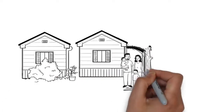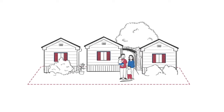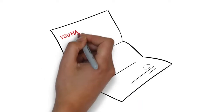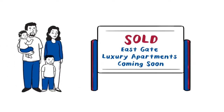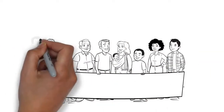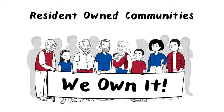If you're like most people who own a home in a manufactured home community, you don't actually own the land underneath. This exposes you to potential rent increases year after year, with lot fees going towards someone else's profit. You might even lose your right to live there if your community gets sold for redevelopment, and you may have few or no viable options. And that's exactly why hundreds of communities are turning to a proven model of land ownership: resident-owned communities.